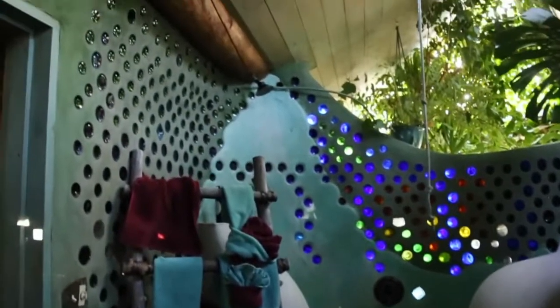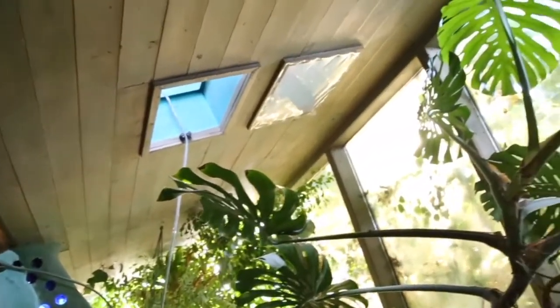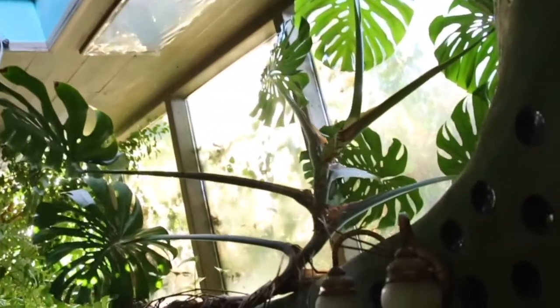Again, if you're watching, I just need to stop and shout out this incredible bathroom. Have you ever seen anything like this? I was literally bathing in like a forest. Come on, that's the dream.